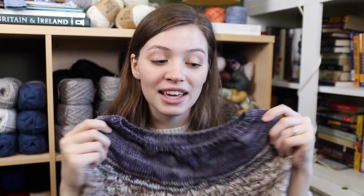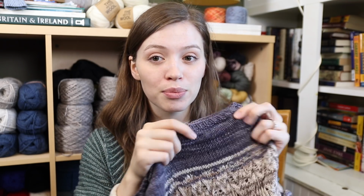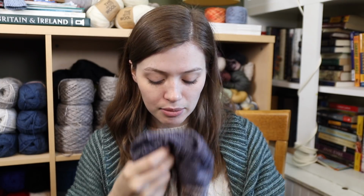It is by Caitlin Hunter of Boyland Knitworks. I knit this with Madeline Tosh. I know that the bluish gray is Composition Book Gray, but I don't remember the name of this lighter color. I know it's in my Ravelry project page, so I'll put it below.